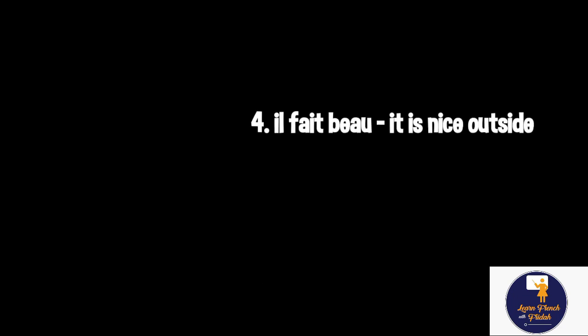The fourth one, when it's nice outside. We say, il fait beau. Il fait beau. Répétez, il fait beau. And the last one for this section is the opposite of il fait beau. Il fait mauvais. Il fait mauvais. Répétez, il fait mauvais.